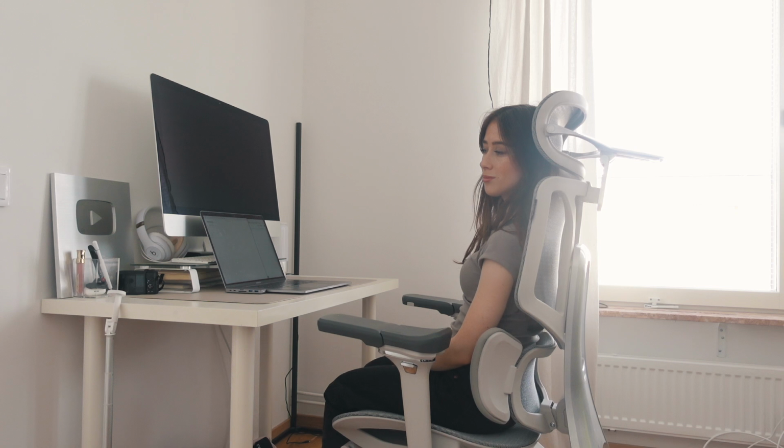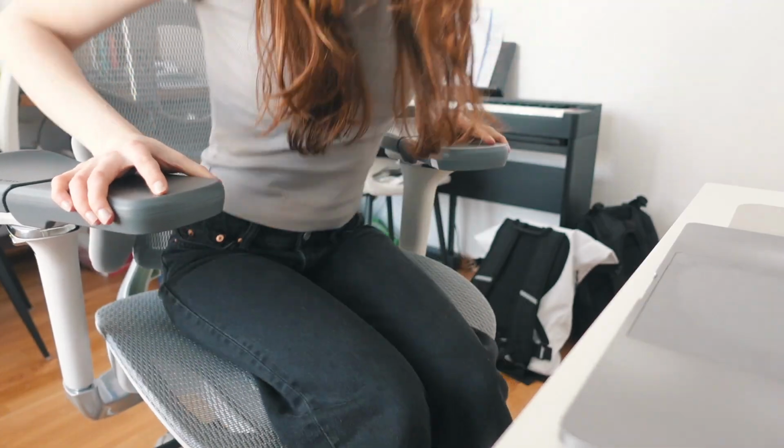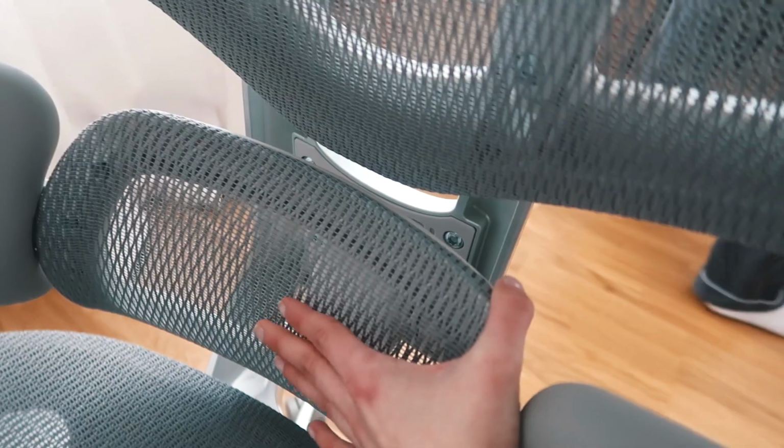If the material isn't breathable, you can sit for hours on this but still not get too hot, and you don't get any back sweat because, as you can see, it is like see-through, but it's still real comfortable. Like, it's flexible and soft. As if that wasn't enough, this chair also has a footrest that is just hidden under here.